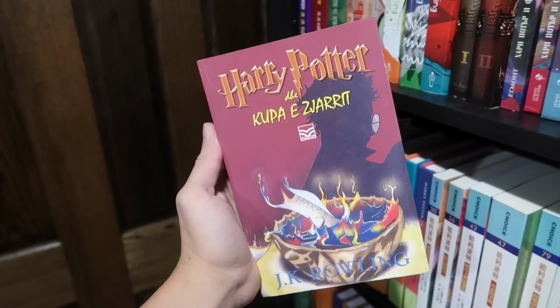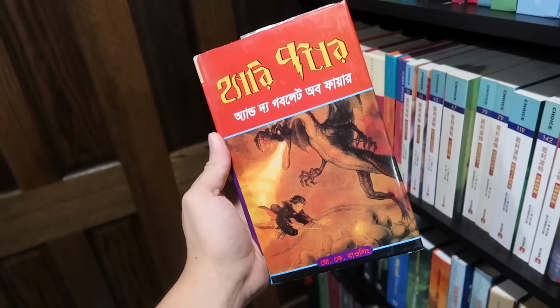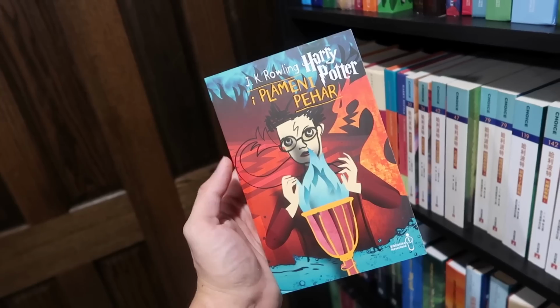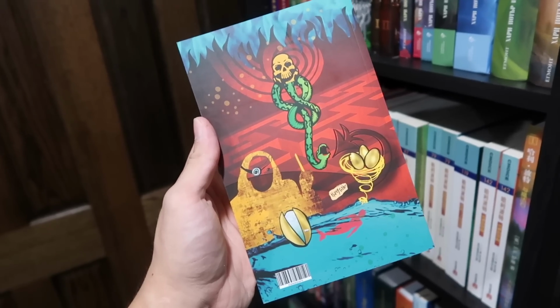As I mentioned in the other parts, this is every single published translation of Harry Potter and the Goblet of Fire. Afrikaans, Albanian, Arabic, Azeri, Basque, Bengali, Bosnian. This is the last time you get to see a Bosnian book in this series, unfortunately, because they only published 1 through 4.